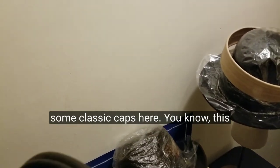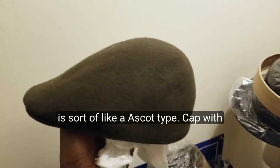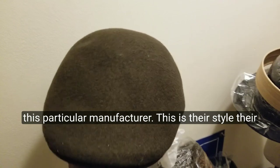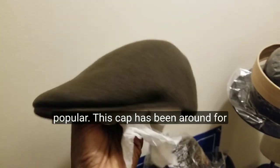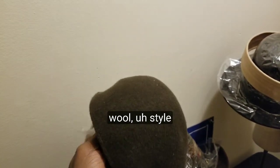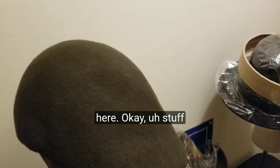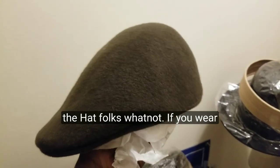I've got some classic caps here. This is sort of like an ascot type cap with this particular manufacturer. This is their style, their version, I guess. Really popular. This cap has been around for years. This is your wool style here. Stuff like this, classic for the grown folks, the hat folks, whatnot.